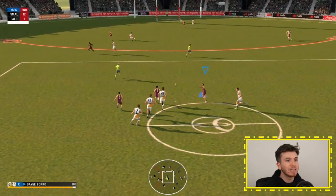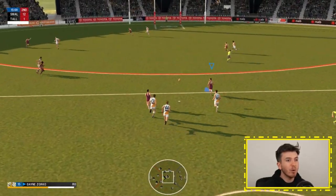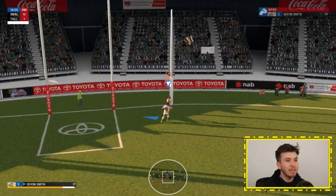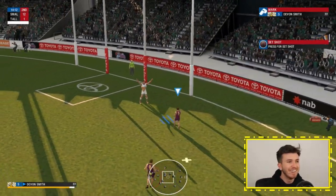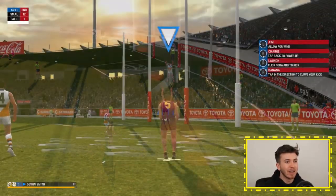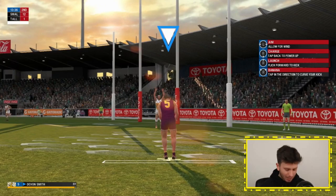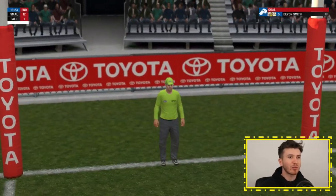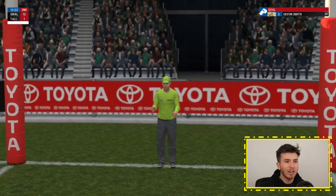They're getting beaten for pace. Look at this. This is a handballing clinic. Catch us if you can. Zorko, Smith. Oh. Devin Smith has marked after an absolute handballing clinic. And we've kicked 3. Devin Smith has kicked 3.